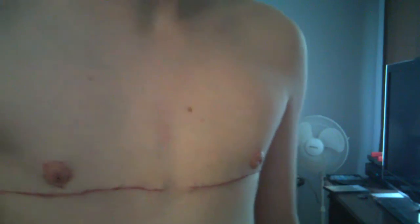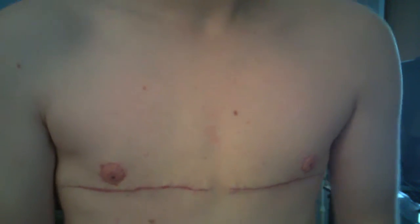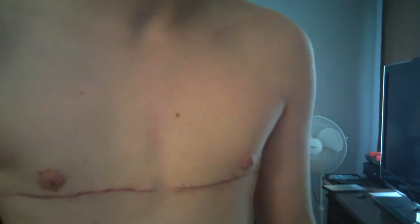Unfortunately, not all of my chest hair survived because I had like 50 or so hairs around each nipple, but a few of them survived, so that's kind of nice.